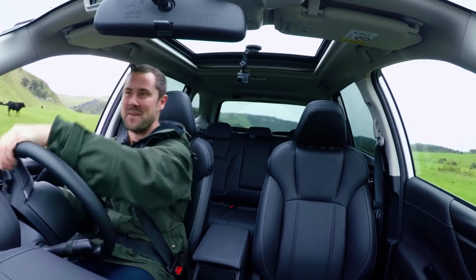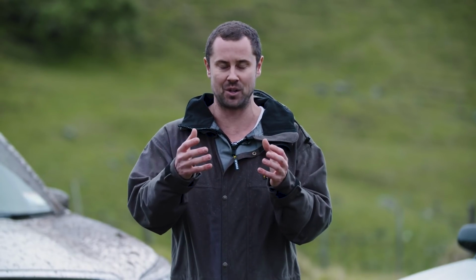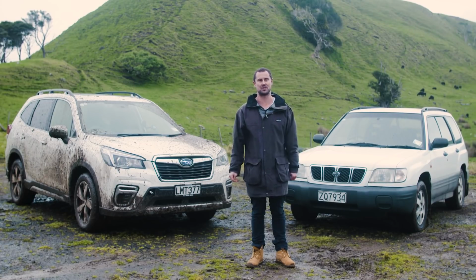This thing's unbelievable. Some of the things I'm less sold on are all the bells and whistles and the safety features that like to have a chat to you, and that can get annoying. But if it keeps your family safe, then what have you got to argue about? And of course you can turn them off if you want to.